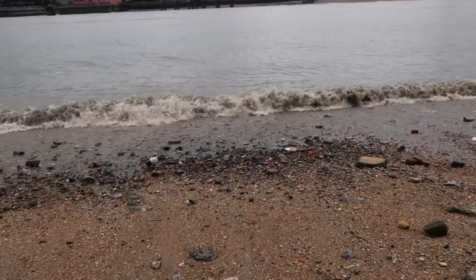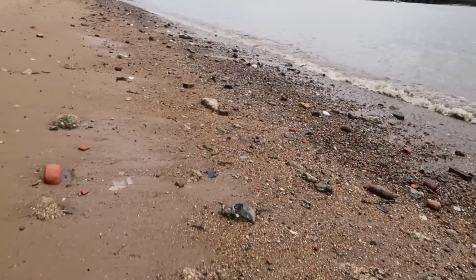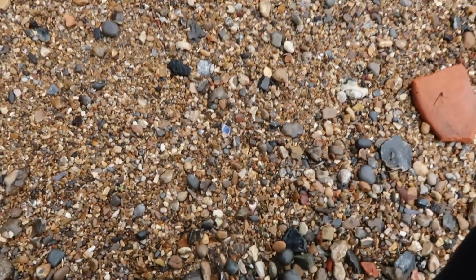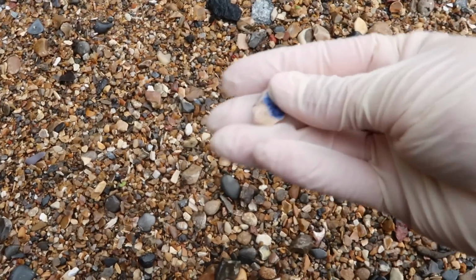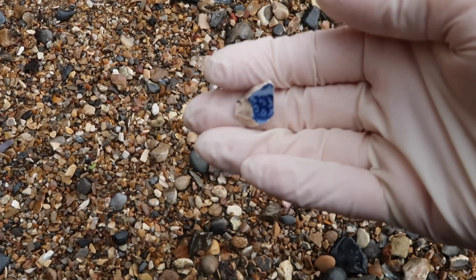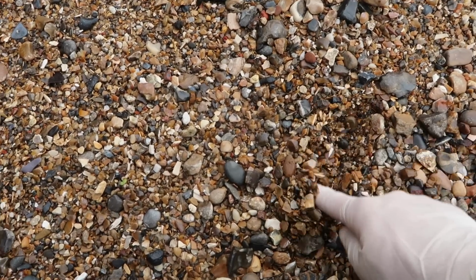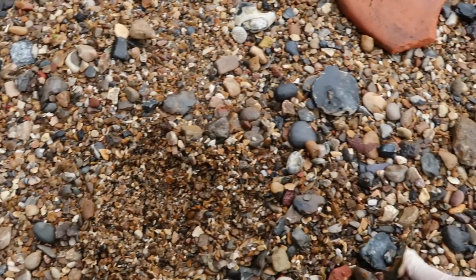Okay, the waves are quite strong. Oh, I nearly got hit by a wave. So yeah, I'm going to have to focus up here until it goes down a little bit more, I think. We've been here for a minute and we've already found our first bit of blue china. That is a very beautiful piece. I wonder if that means there's much more around this area.